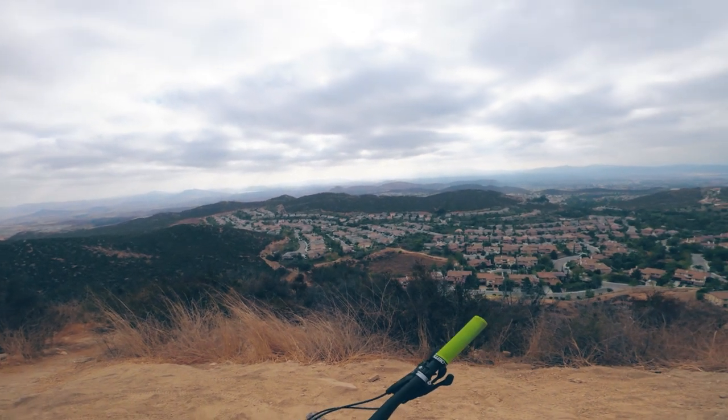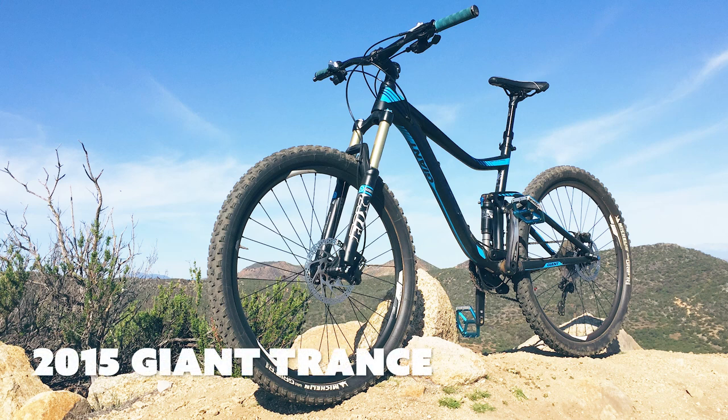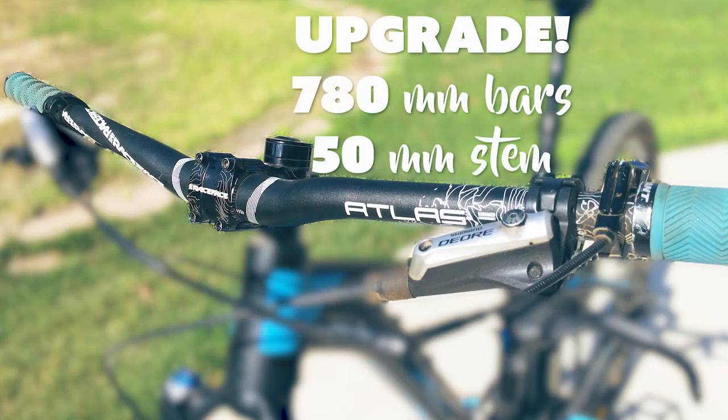It was 2015 when I bought my first all mountain bike, and that was a Giant Trance, a 2015 Giant Trance. It wasn't until about a year and a couple of months later that I upgraded for the first time a set of components on the bike. I didn't know any better, right? I was happy with the bike.